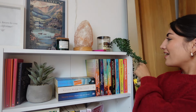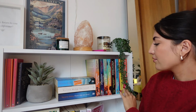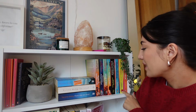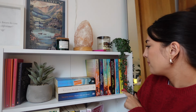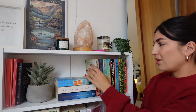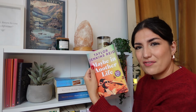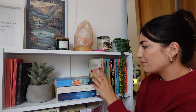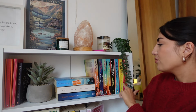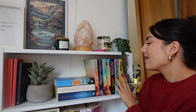Anyway, we then have my Taylor Jenkins Reid collection. So I just saw this, I think I have it in publication order. It might be slightly out of publication order, but we have the ones with covers like these. They're just set in modern times. They're just romancy, fiction-y pieces. And then we have Seven Husbands of Evelyn Hugo, and we have the Hollywood series, which I love.